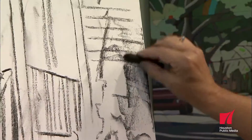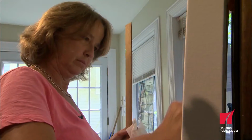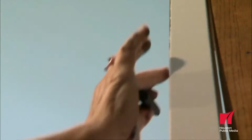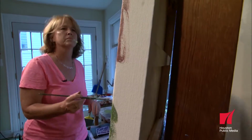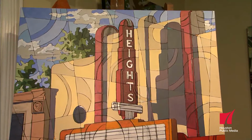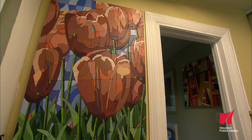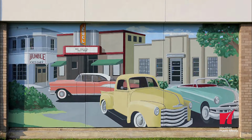I became interested in art from an early age. I grew up in the southeast part of Houston in a large Italian Catholic family. I can't ever remember a time when I wasn't creating something, whether it was painting or drawing, and that's just who I was. It's who I was then, it's who I am today. My own personal work, I work in acrylics, and when I do public murals, I work on large scale, either using paint or tile work.